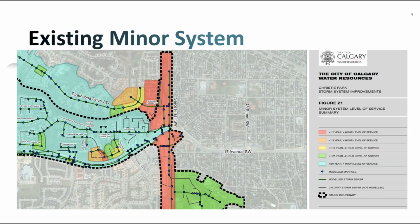So this just here shows you the minor system and level of service of the minor system. You can see areas in red right now are experiencing a less than 2-year 4-hour level of service. Areas in orange, less than a 5-year 4-hour level of service, and so on. The areas that we really wanted to zone in on are those areas in red. Any of those pipes, catch basins, manholes located within those areas of red were areas that we wanted to improve.